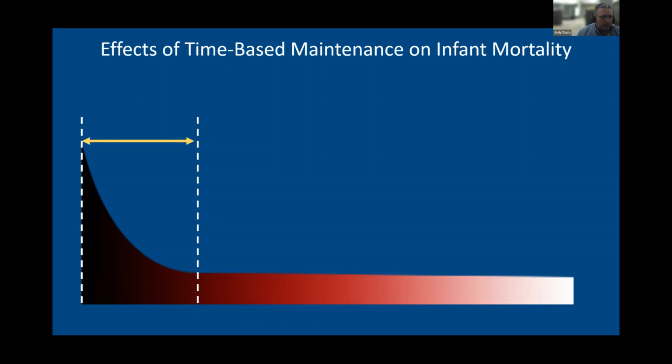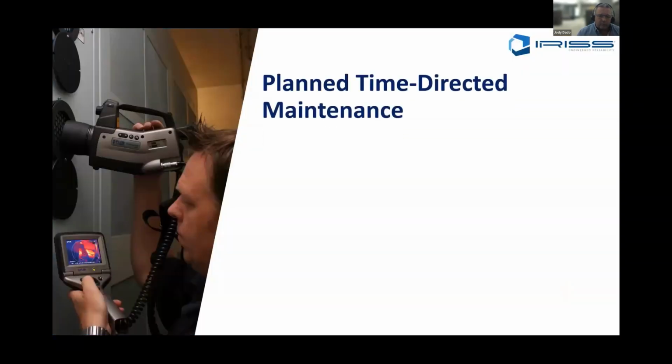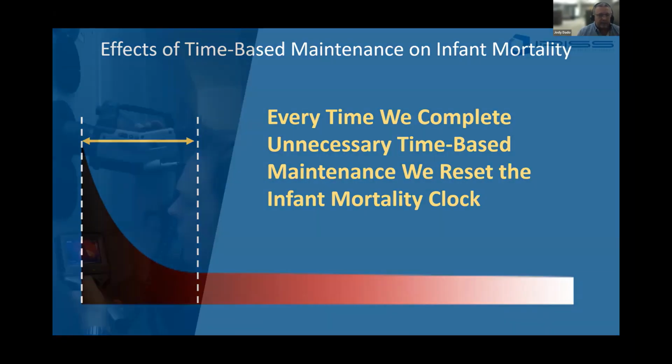So basically what we're saying is, every time we complete unnecessary time-based maintenance, we reset the infant mortality clock. And you're injecting, let me go back one, you're injecting basically defects into the system every time we shut the system down. And that's how things fail.